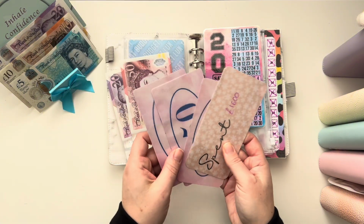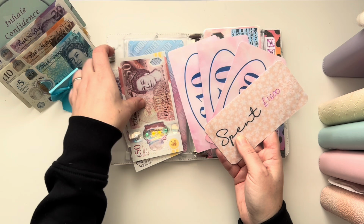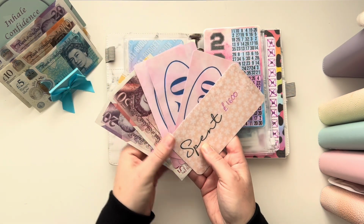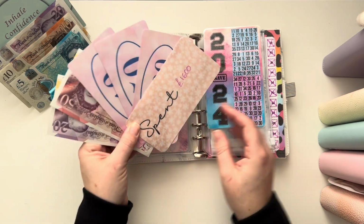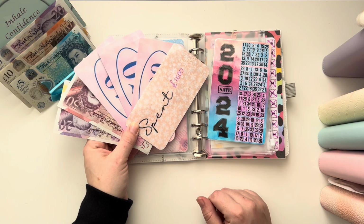However, we have saved £2,030 for Christmas this year using that Budget Luxe 2024 challenge. So I'm really happy with that.